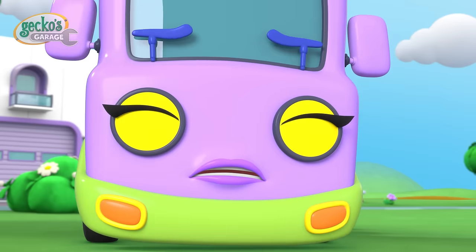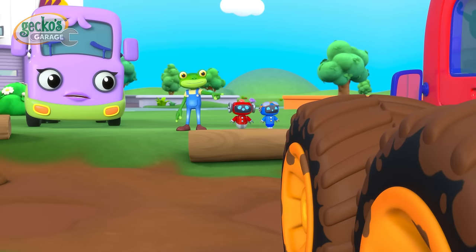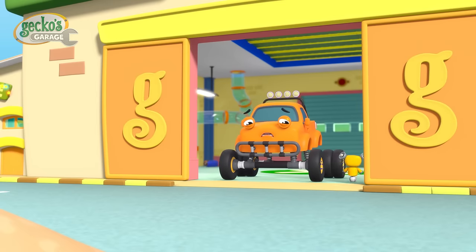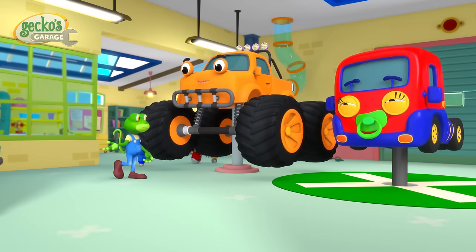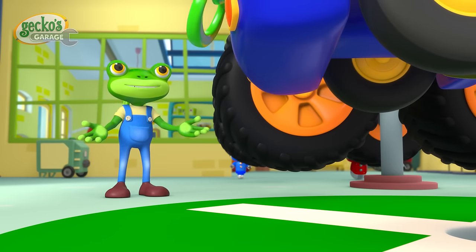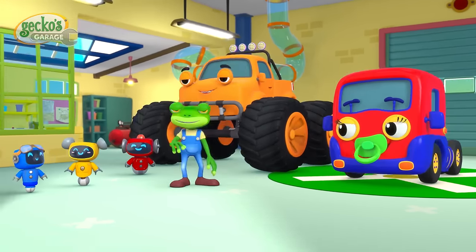Yuck! Oh. Baby Truck, we know you're having fun. But they're Max's tyres. Shall we give them back to him now? Oh, well done, Baby Truck. It's important to always give things back after you borrow them. See you again soon. Bye!